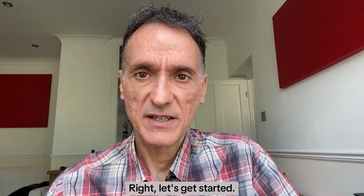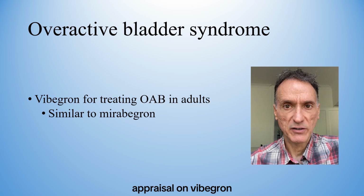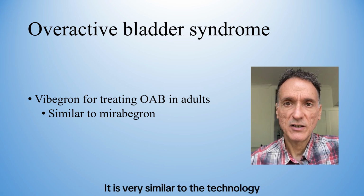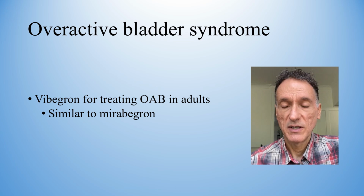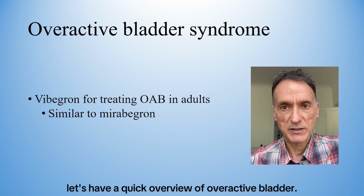Right, let's get started. The first area is a technology appraisal on Vibegron for treating symptoms of overactive bladder. It is very similar to the technology appraisal on Vibegron. Before looking at the recommendations, let's have a quick overview of overactive bladder.